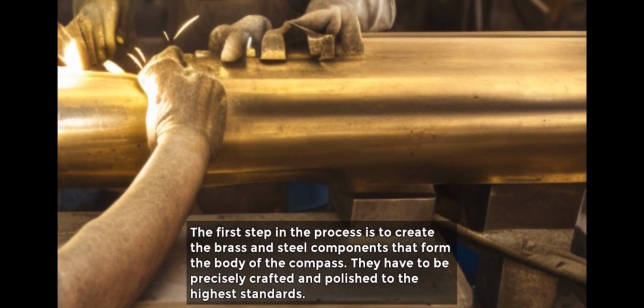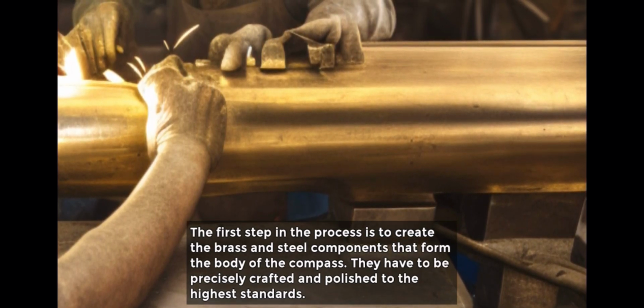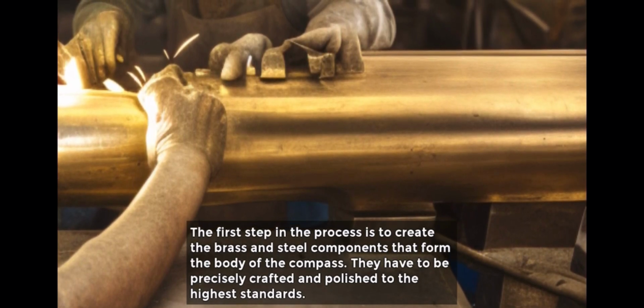The first step in the process is to create the brass and steel components that form the body of the compass. They have to be precisely crafted and polished to the highest standards.